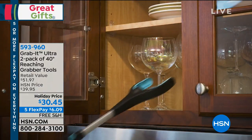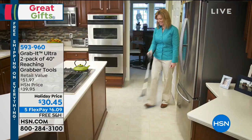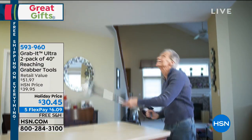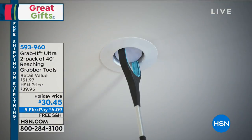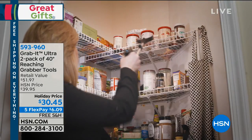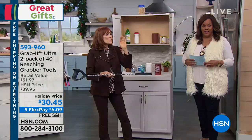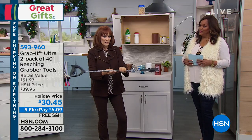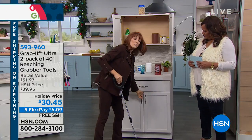And then you have all those other features built in. You see how you can grab the glasses? And what I like is you could reach up, you could reach down. Look at the precision of being able to grab a coin. I think it's really helpful. If you have things you keep on those higher shelves, this is a godsend because it really does help.